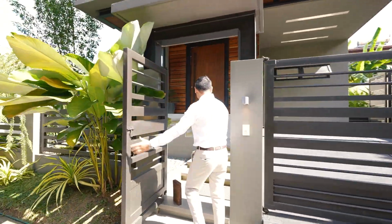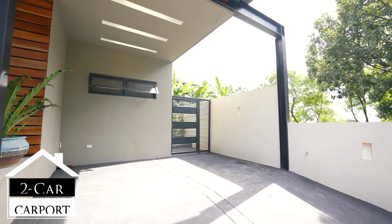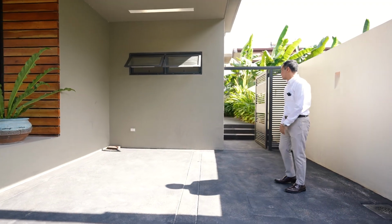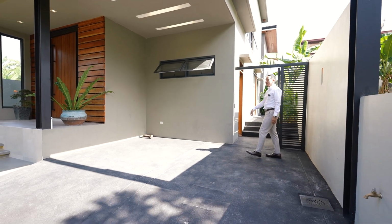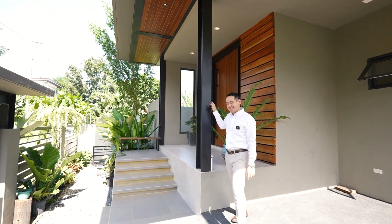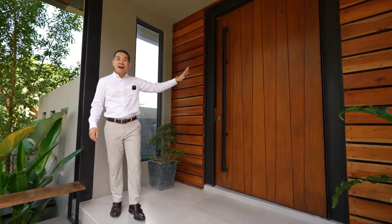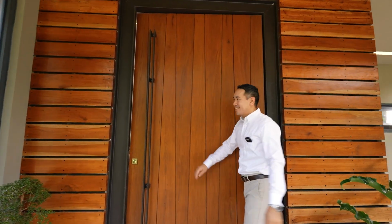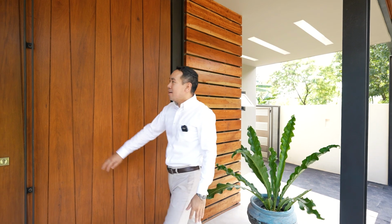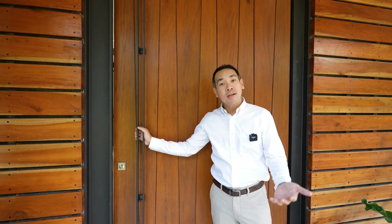So through the pedestrian gate, you have a carport area to your right. This is for 2 vehicles. You have access here towards the side of the house. And then you have this exposed I-beam design also. Lighted steps leading up to a narrow main door. And you see how nice the contrast is with the steel beam design with the mahogany wood here. Now, welcome to your beautiful home.